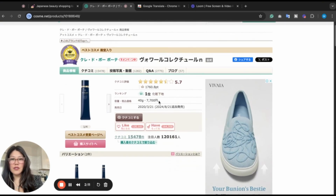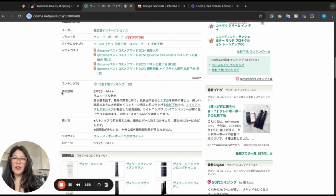One thing to note is you'll see the yen kanji, the Japanese sign here. So this is where the price is going to be. As you go to the bottom, right around this area, you will find the product description. I think this is really important because this will help you figure out if this product is best for you.